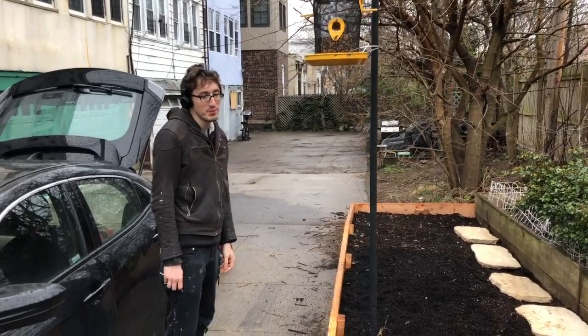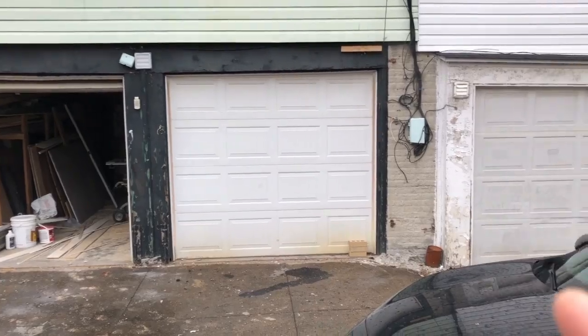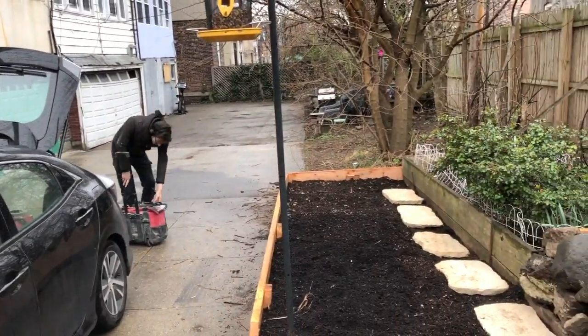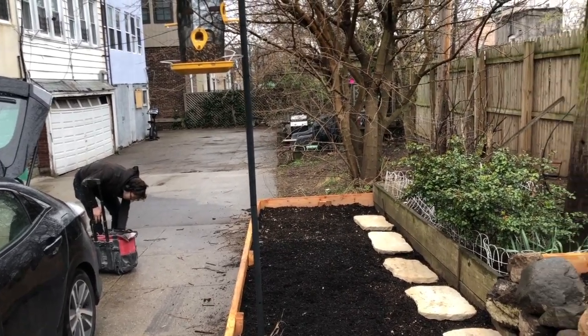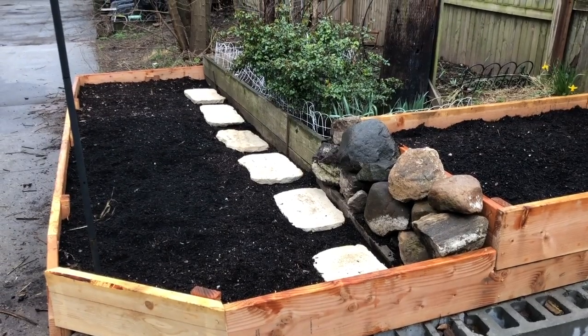Hopefully I'm going to put a hose line in. Yes! So there's no water that comes to the exterior of the apartment building, so I can't really water my plants without carrying the water to it, which is just not efficient. So he is going to run water to the exterior for me, hopefully, and I'll have access to running water out here, which is gonna be amazing. So that's his project today.